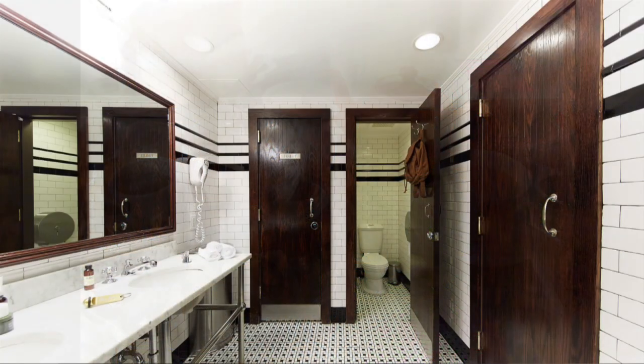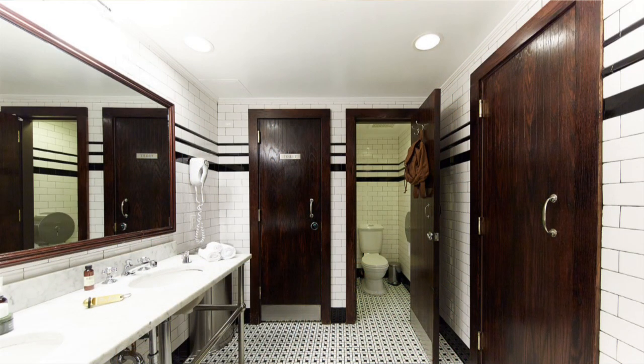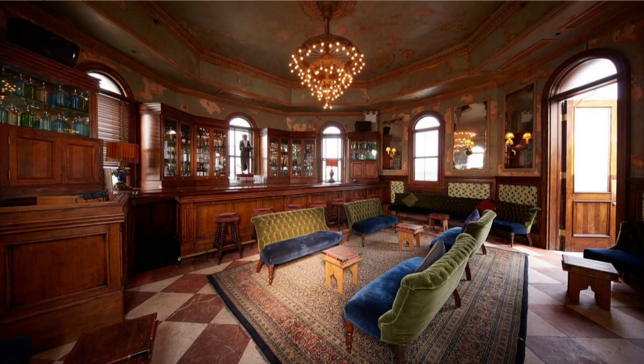The bathrooms are also communal, just like in a college dorm. You can get a larger room with its own bathroom, but of course that costs significantly more. So bear that in mind. But it is a very historic place.